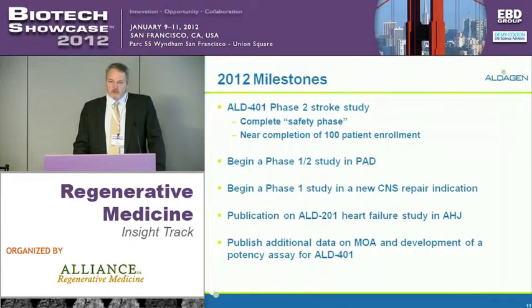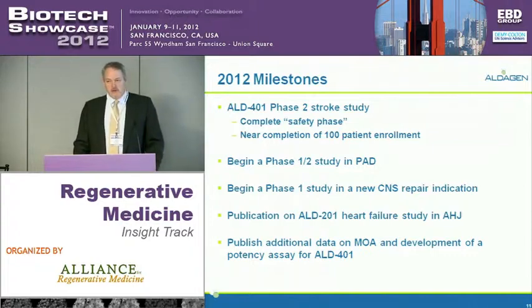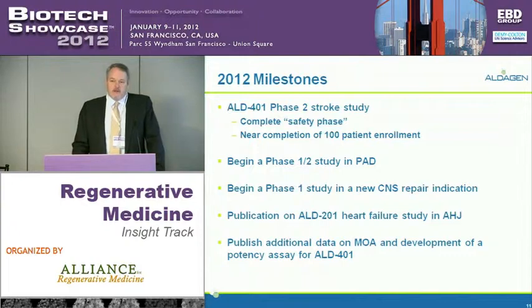We also plan to start a Phase 1/2 study in PAD, will not be in CLI, and also another Phase 1 study in a new CNS repair indication. Both of those studies, I should say, will be funded by third parties, so I think it's nice validation for our technology. I mentioned we'll have a publication of the heart failure data in the American Heart Journal. And then I think importantly, we're going to continue to publish some of this MOA data that we've been developing. I think it's where this field needs to continue to evolve so that everyone has the best idea how these cells work. And then clearly one of the hurdles we'll face is the potency assay for ALD-401. But I think by understanding that mechanism of action, we've got a number of things we're looking at in the trial that should help us put that together.